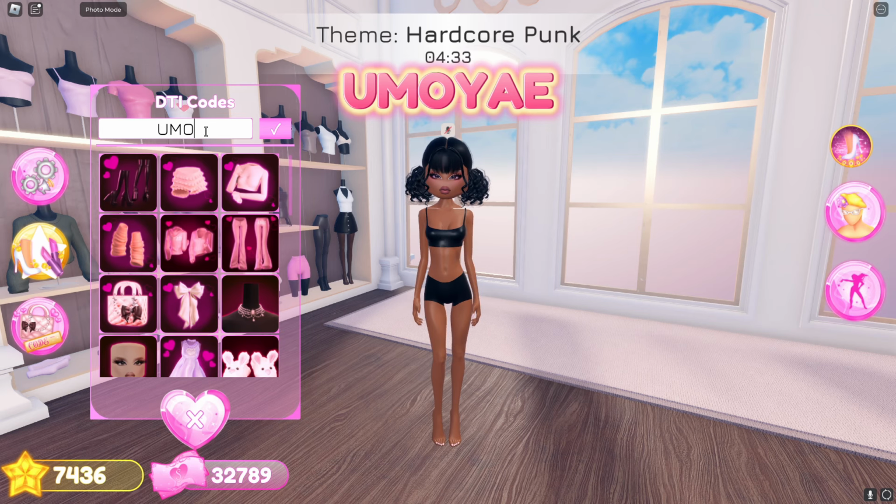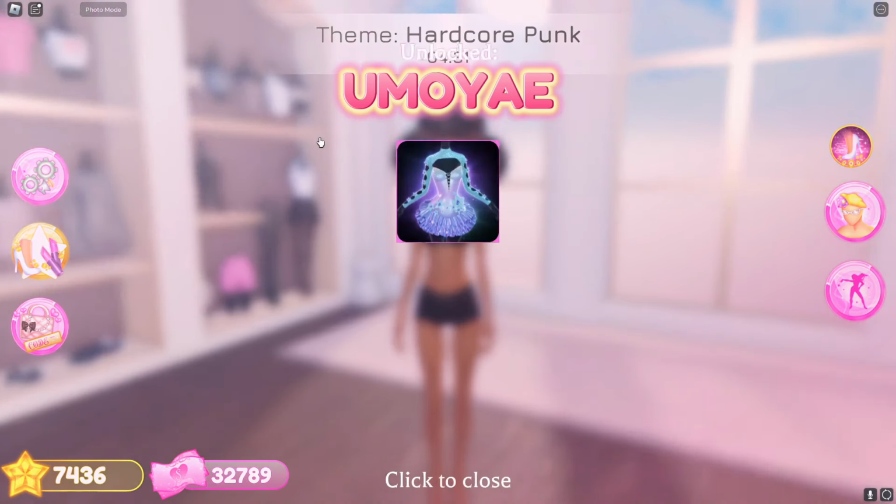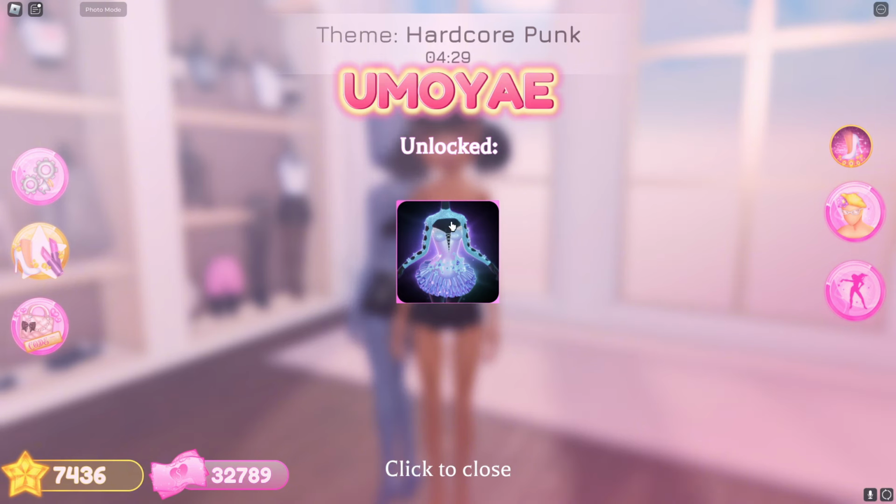The first code is Yumoi. It gives you a very beautiful tutu dress that has so many new toggles.